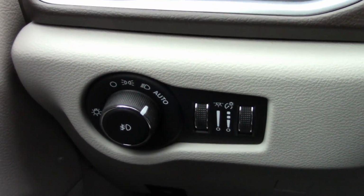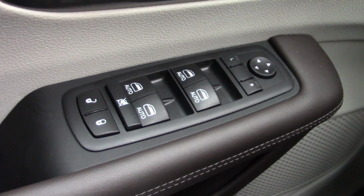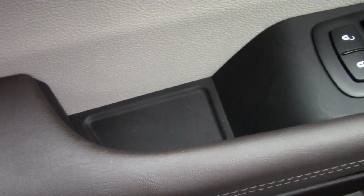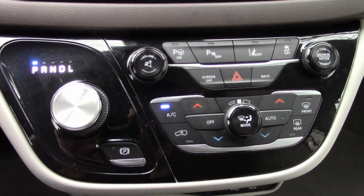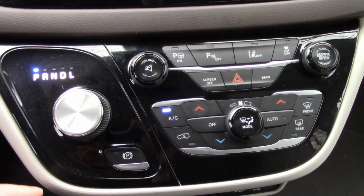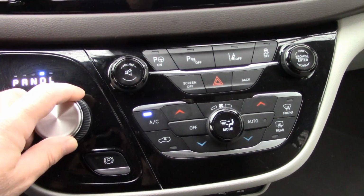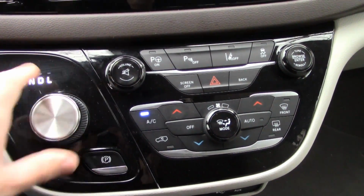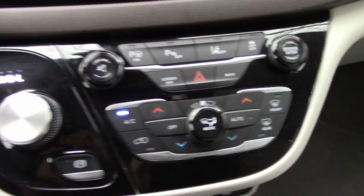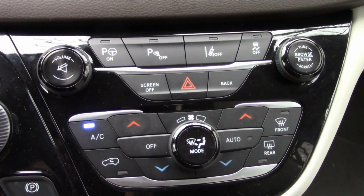Nice. Lighting controls on the left of the steering wheel, power windows and door locks and outside mirrors here, plus additional storage here and here on the door, plus cup holders and more storage down there. On the center of the dash here, you have this very Jaguar-like transmission control. You can just roll it to switch between reverse, neutral, drive, low gear, and of course back into park. And then you have your dual zone climate control right here. Very straightforward and easy to use.